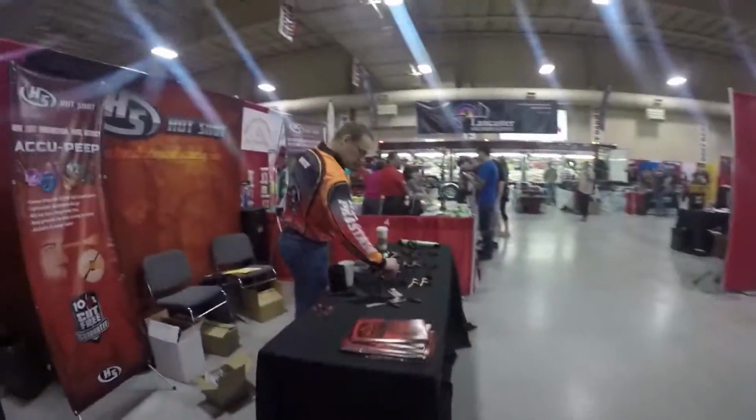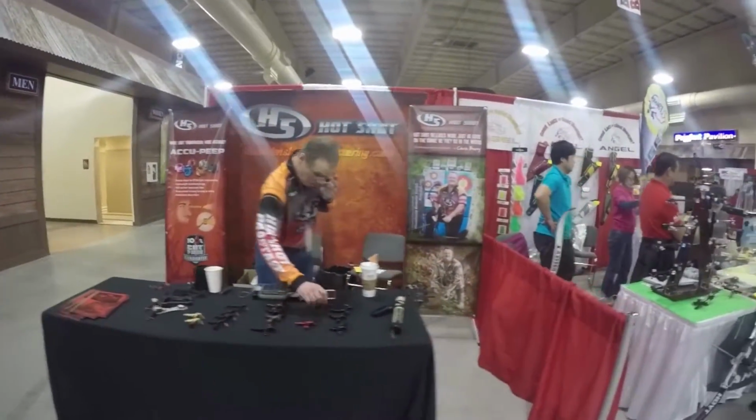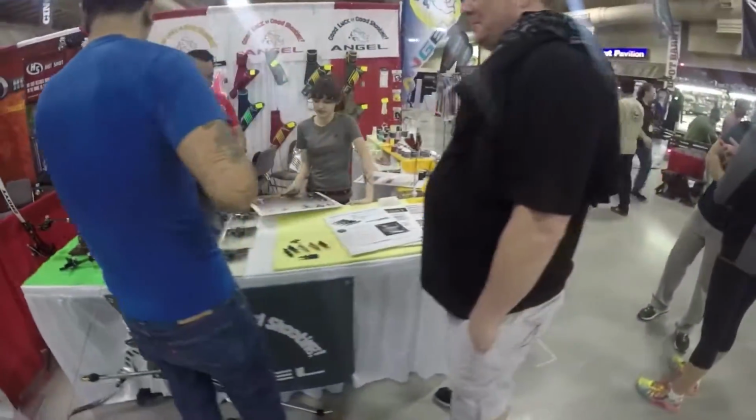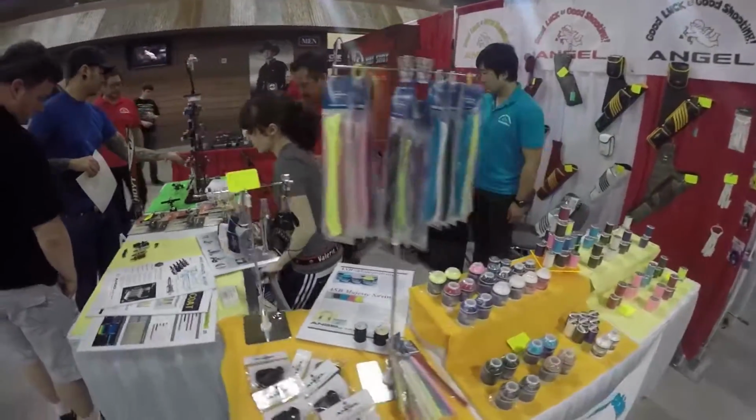And we are almost done the vendor area. Angel Archery, known for their quivers primarily, but they also make other products.